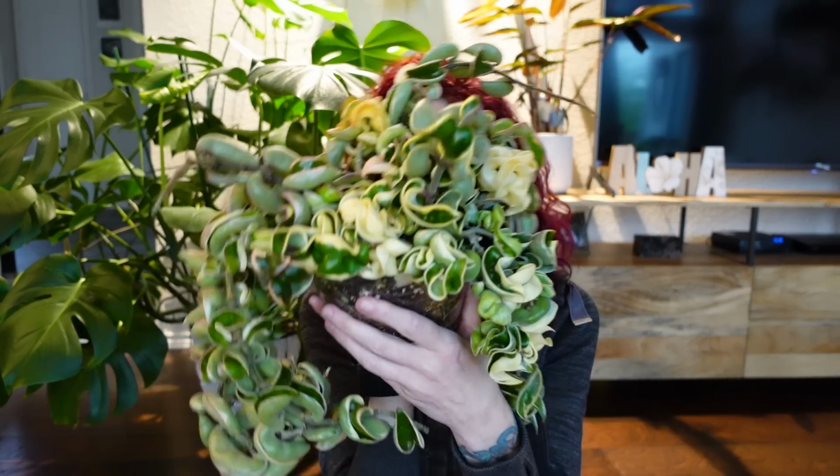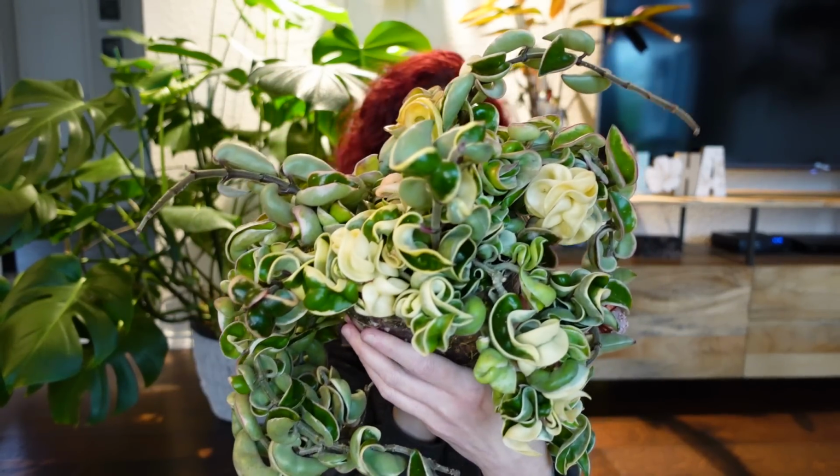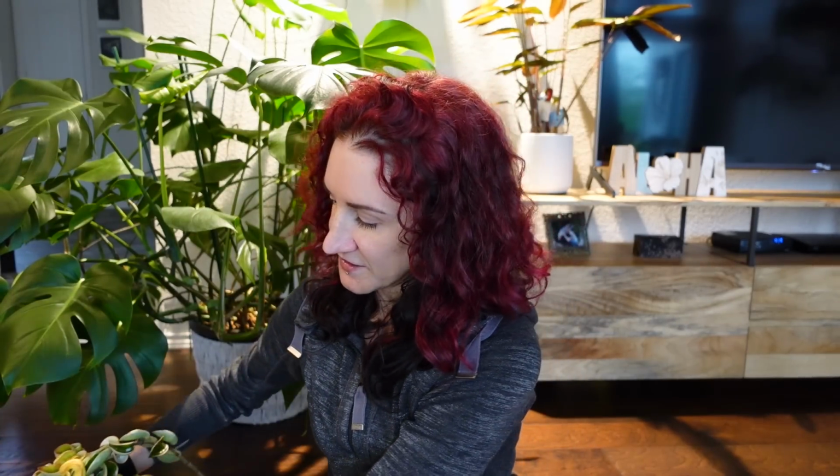This isn't going to need to be repotted this year, which I kind of knew it wasn't. Hoyas can live in pots for decades. I know some people who have had Hoyas in the same pot for decades. They're usually pretty happy when they're super root bound. So this plant is not going to be one of the ones that we will be repotting in an upcoming video, but I'm super excited to see how much more this grows over the summer and how many more blooms we get. Okay, let me put this back in its cover pot.